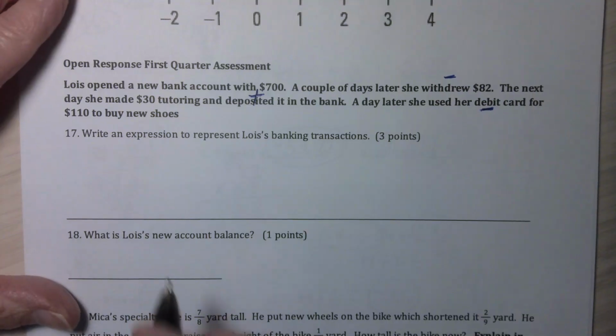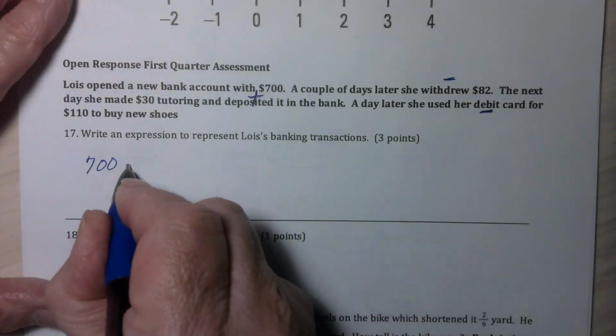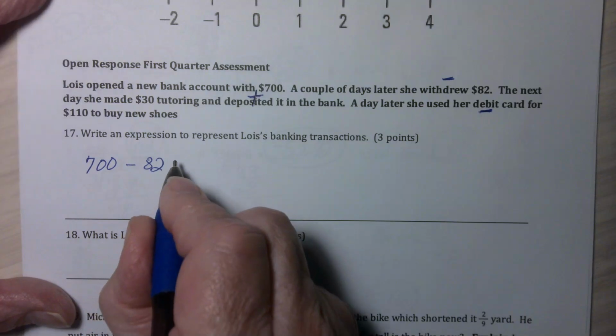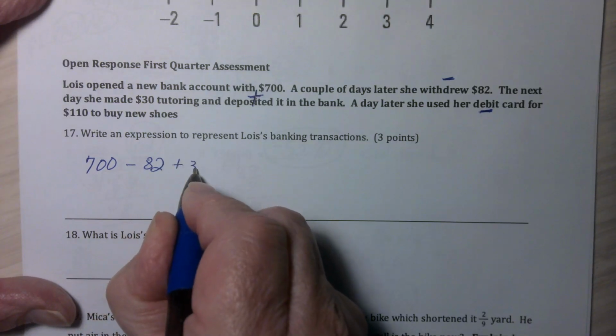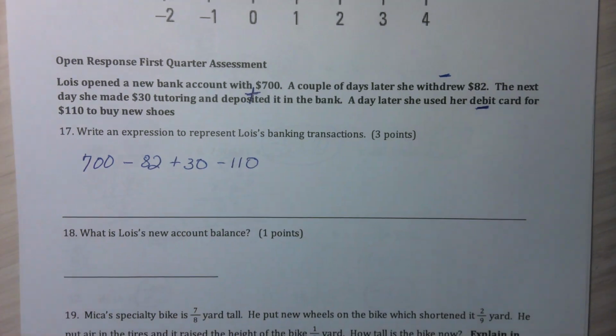Okay, you're going to have 700 minus 82 plus 30 minus 110. That's an expression. You don't have to put an equal sign.